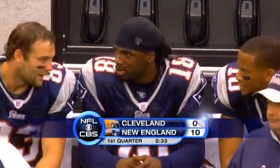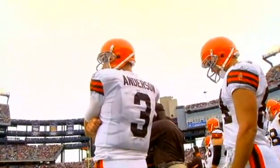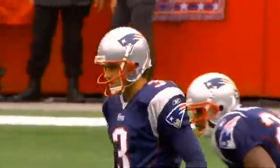10-0, New England. Derek Anderson's record, not Kane. No. The 2 for 2. Yeah. That's ball security, especially on the road, paramount.